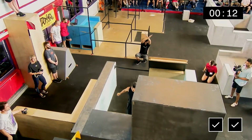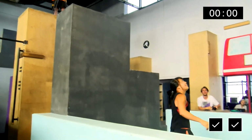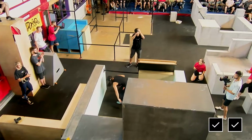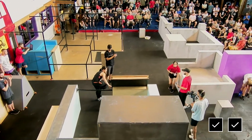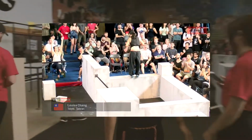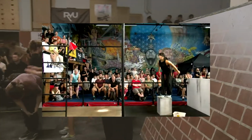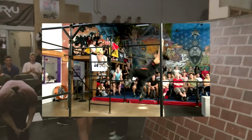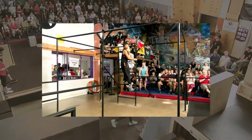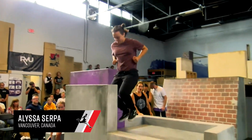Oh, just missing out on that dyno. Just isn't able to get it up there. Still great work. That looked like 3 challenges completed, or I believe it was only 2 challenges completed, actually. Yeah, she got that first plyo, and then was able to get this mache catch on her first try.